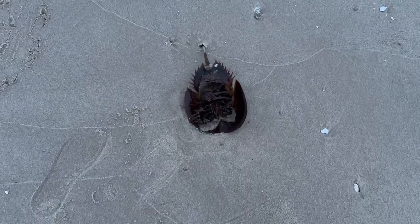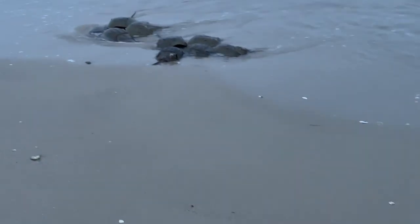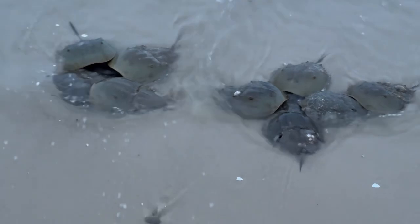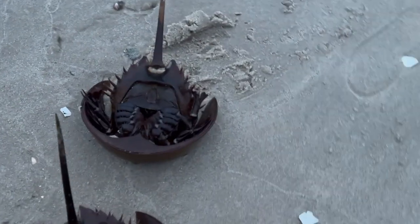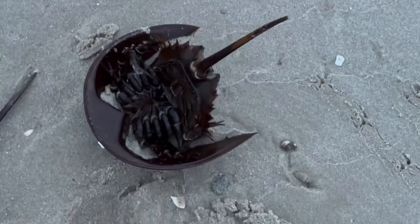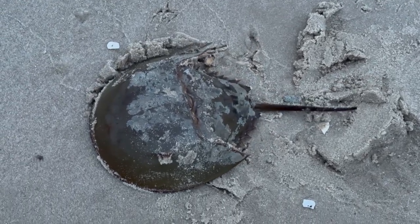So here's the issue today, folks. These guys, prehistoric horseshoe crabs, they're all over the beach this morning. Look at the back cluster right there. Some of these have turned themselves upside down, and I have to rake them up. Pretty crazy. They look dead, but they're not. Watch. A little creepy.